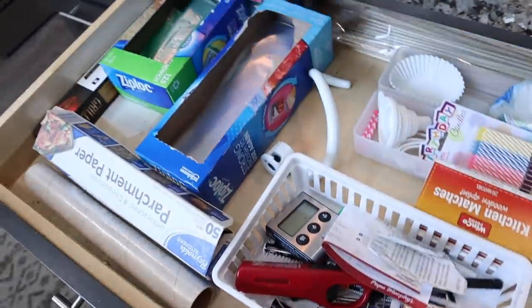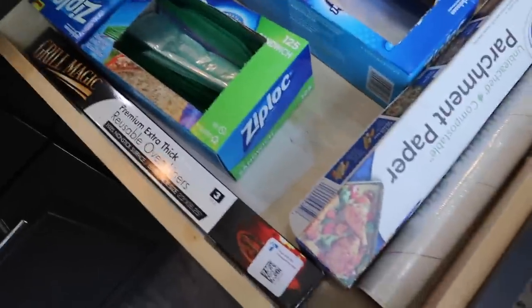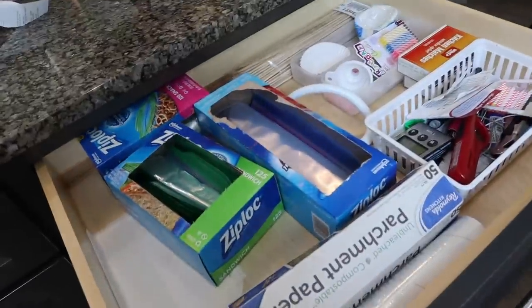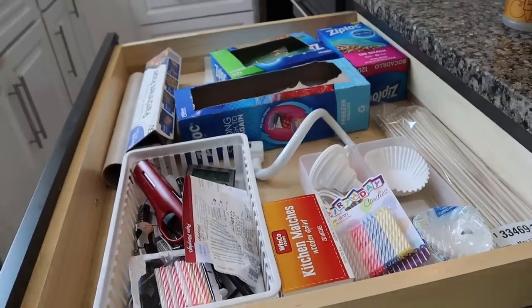Okay, now we're gonna move on to this top drawer here. It's kind of a mixed bag of a whole bunch of different stuff. These are actually oven liners that I need to clean out my oven and then put these in there. So I should set these out so then I remember to do that. But now I am going to clear this one out and wipe it all down. And then the containers that I got for that drawer are these.